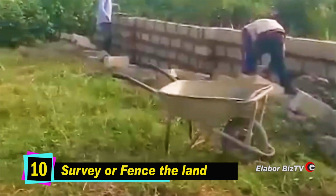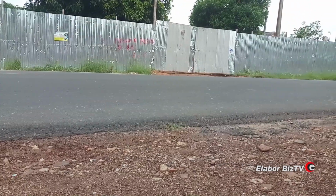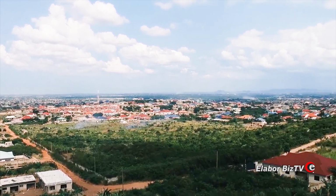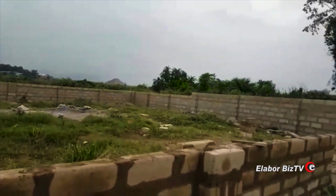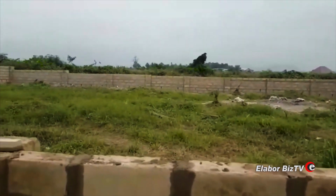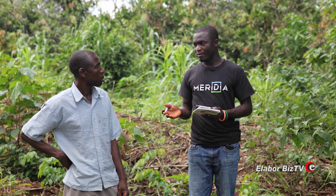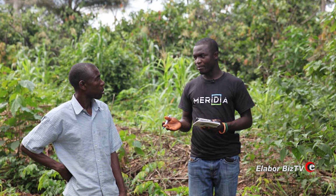10. Survey or fence the land. It is important that you show some form of possession to avoid encroachers and to announce that the land has a new owner. You can do this by surveying the land, or better still, fence the land. Visiting the property regularly also announces to people around that someone may have acquired the land. If you have a trusted caretaker, he or she can help you take care of the land until you are ready to start developing it.